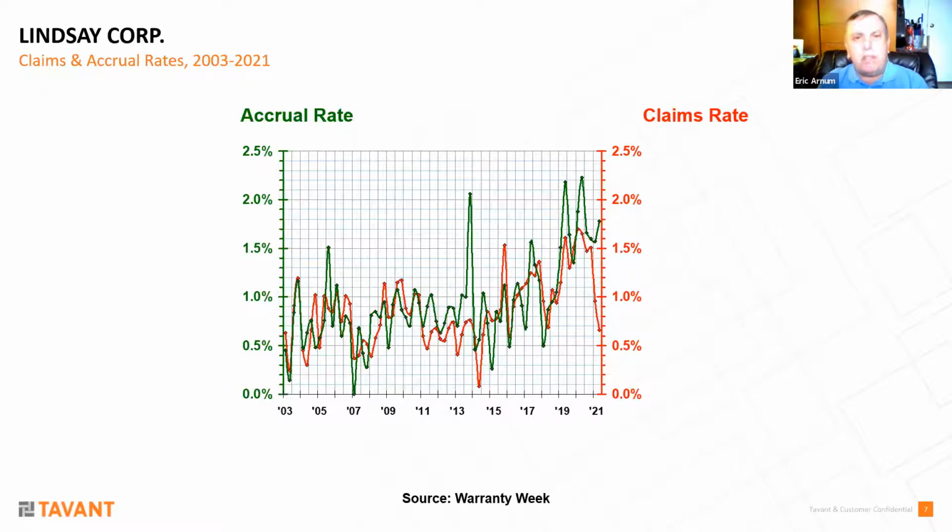But this is the kind of data that an external observer can take a look at. I don't know why you'd want to do this with your own company, but certainly you would want to do this with your competitors so that you could say, hey, they had a problem. Oh, the problem's over. So I guess what I'm suggesting is that warranty analytics is not just for your own data, but perhaps for your competitors' data as well. Don't tell them I said that, though.